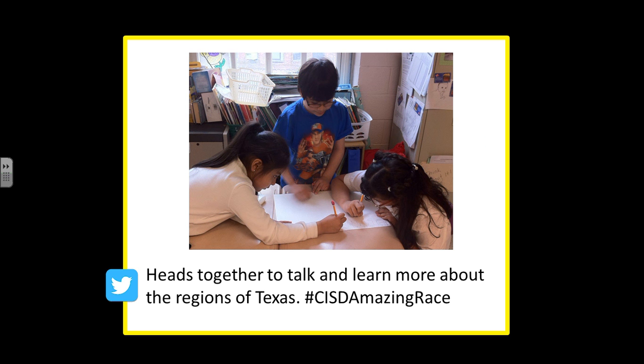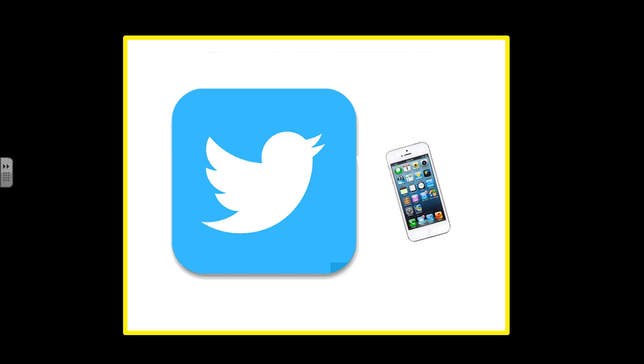And the last one we would like to highlight is a strategy called Heads Together. Heads Together is basically what it says. You've got a group of students here, a group of 3. They are looking down at the page, putting something together. They could be writing notes, words, or making some type of non-linguistic representation. In a social studies classroom, they might be talking about regions of Texas, and they are all working together for one topic. Thanks, Yolanda. We have some great strategies there to try.